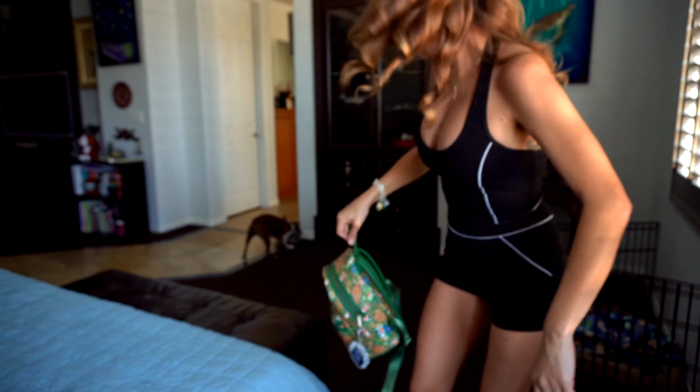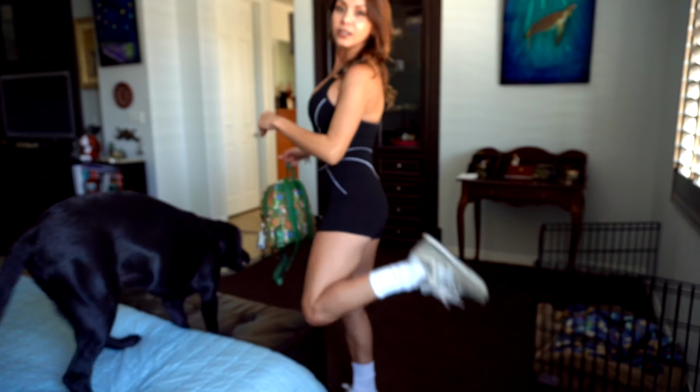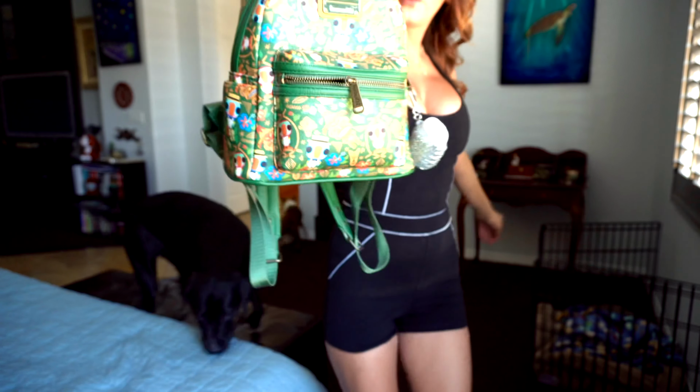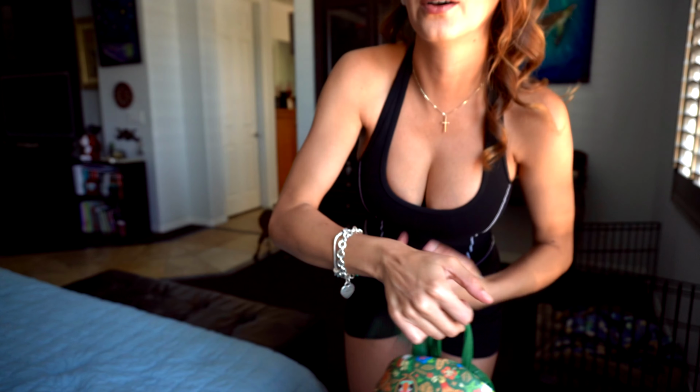You see Cappy in the back. Oh, I also want to show you my little outfit. We have a little romper from Forever 21, New Balances, and of course my Loungefly. This is like the tiki one. So let's go to the preserve.